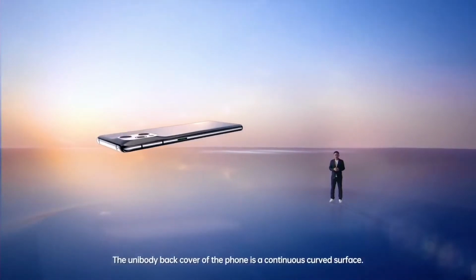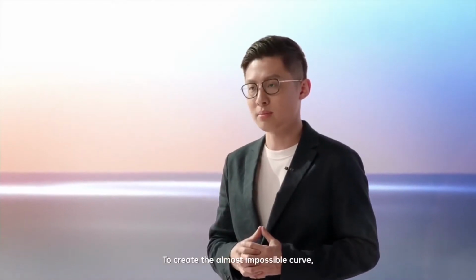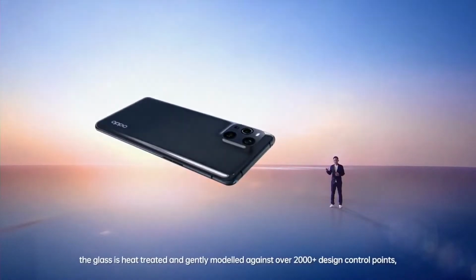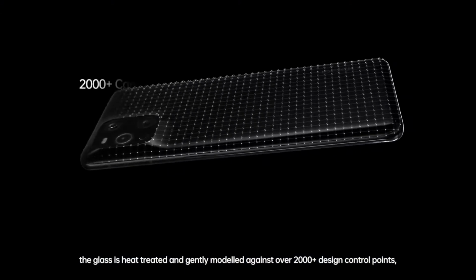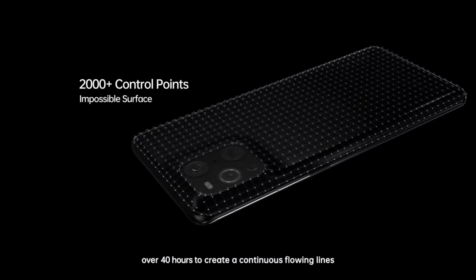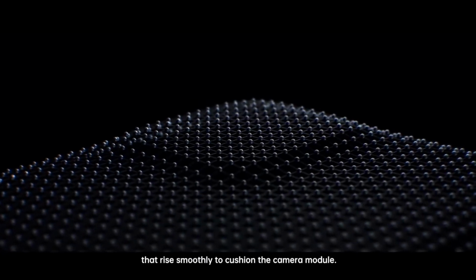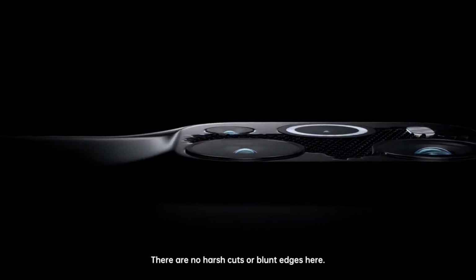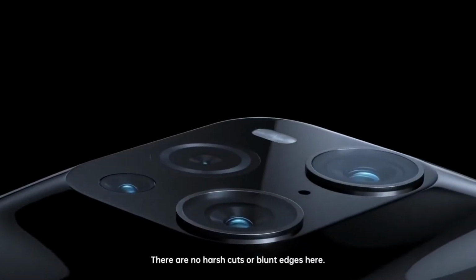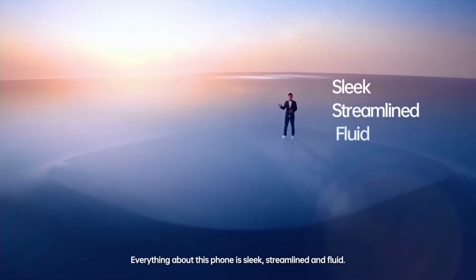The unibody back cover of the phone is a continuous curved surface. To create the almost impossible curve, the glass is heat-treated and gently molded against over 2,000 design control points. It takes over 40 hours to create the continuous flowing lines that rise smoothly to cushion the camera module. There are no harsh cuts or blunt edges here. Everything about this phone is sleek, streamlined, and fluid.